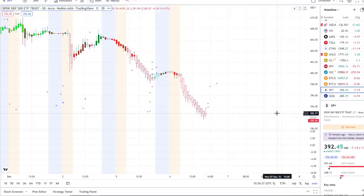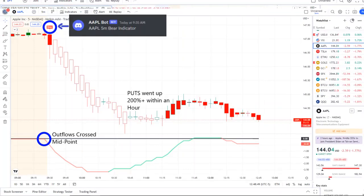So the first home run was from our Apple bot. Our Apple bot at 9:35 a.m. sent out a bear indicator. And from that moment forward, the outflows crossed the midpoint to the downside. Pure weakness there on 42 Vision. And put options went up 200% plus within an hour, guys.